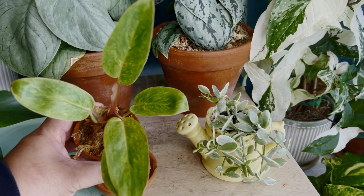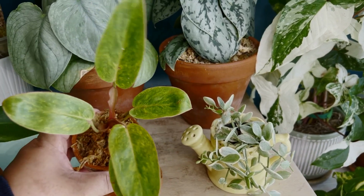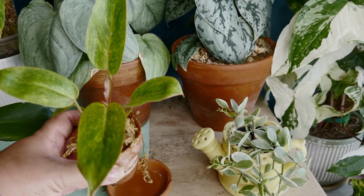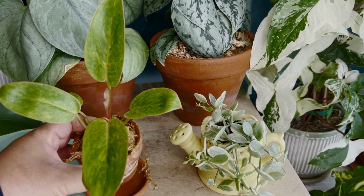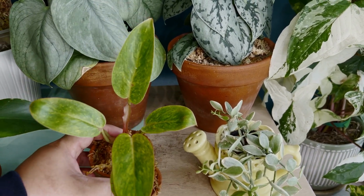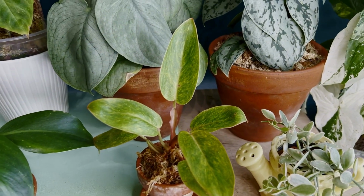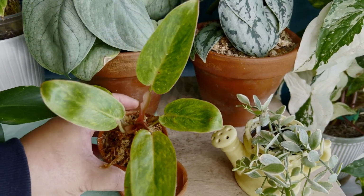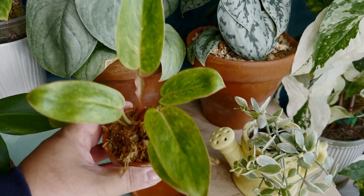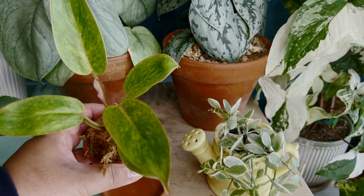She actually initially offered a Hoya. I don't know what it is, but it's a Hoya that is very popular. I'm not a Hoya person, but I recognize this. So in exchange for a cutting of my Hoya polyneura and my propagated variegated string of hearts, I said I'll just take this one. I know this was popular for a while, but it has become very affordable since. So I like it.